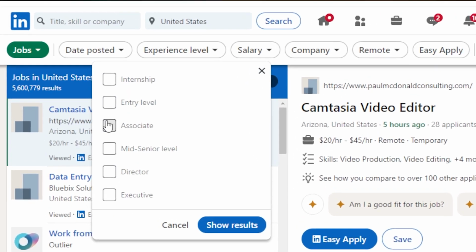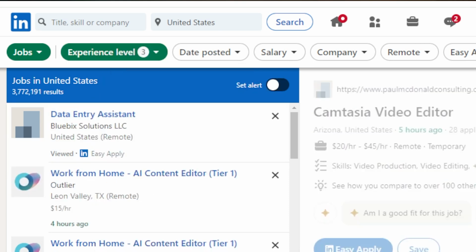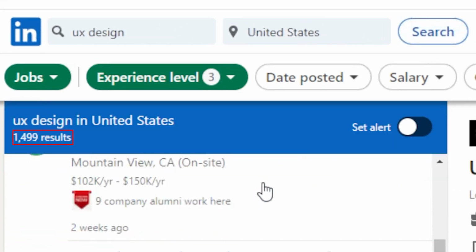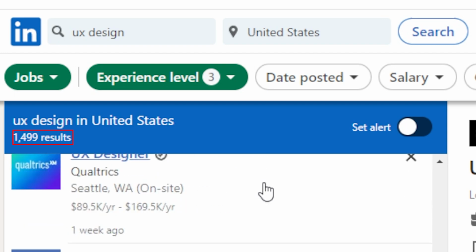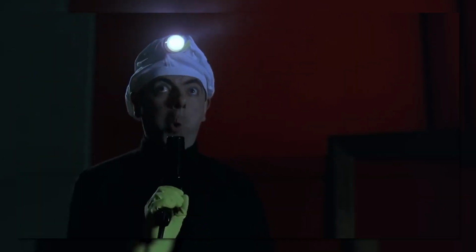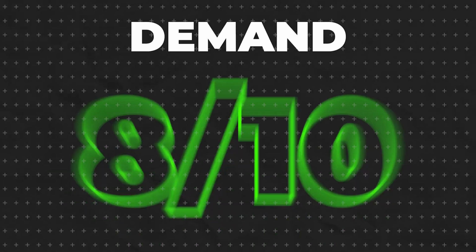And if you look on LinkedIn, you sort by entry-level jobs only, and you type in UX design, you're gonna see thousands of results of people who actually have posted jobs for UX design roles at the entry level. So the demand overall is pretty solid, but with that being said, if you want to get paid to do an art-related career, you're gonna have to be really good. And so this isn't gonna have as high of demand as some of the other careers out there, but it's still pretty good. I'm gonna give it an 8 out of 10 score.